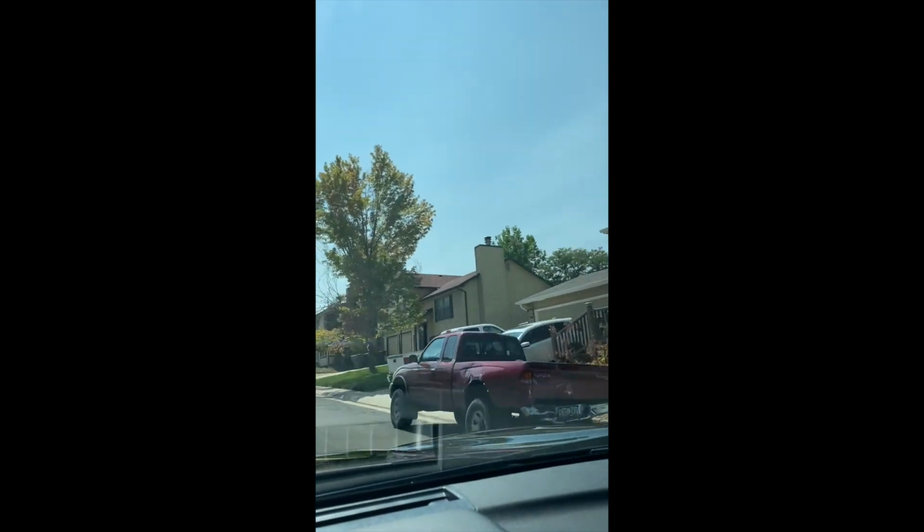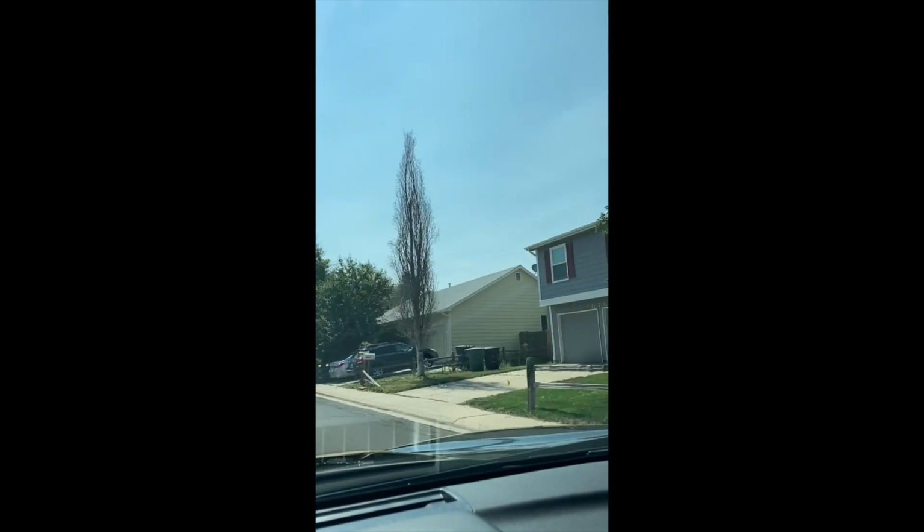If you're the kind of person that is not interested in a property that comes with an HOA, then Grange Creek might be an area you want to consider since it's a little easier to find a home without an HOA here.